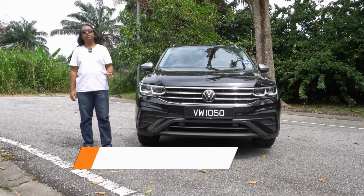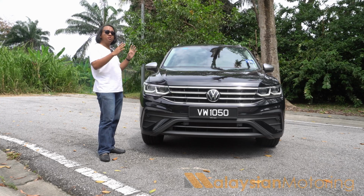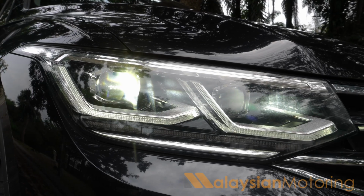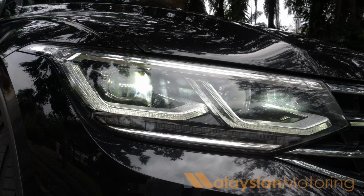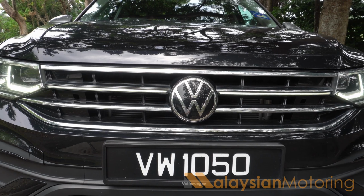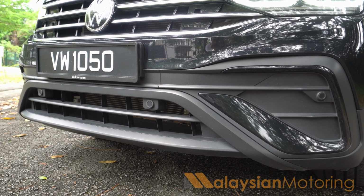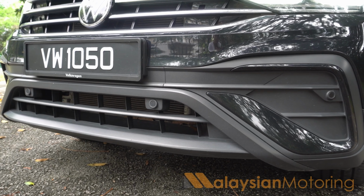Now, from the outside, you'd be hard-pressed to tell that this is the price leader within the Tiguan Allspace lineup because on the surface, there are very few visual changes. You still get the same full LED IQ light system up front with automatic high beam as well as scrolling indicators and the light bar for the positioning lights. You still get chrome on the front, you still get the same bumper as on the Elegance as well, although the eagle-eyed among you may have spotted the fact that there is now more unpainted black plastic about the place in order to set it apart.